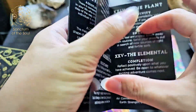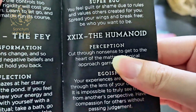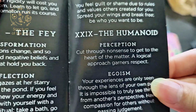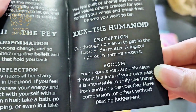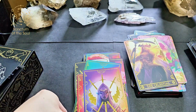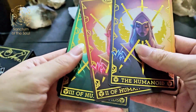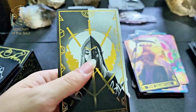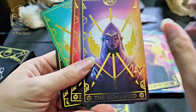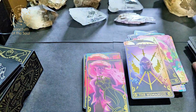The undead. No, that's not the one. There we go. Cut through the nonsense to get to the heart of the matter. A logical approach garners respect. Yeah, so there we go. So that's basically the same meaning as what I ascribed to it. This is still my favorite card, but the 4 really throws it off. So I'm going to stick with just that one.